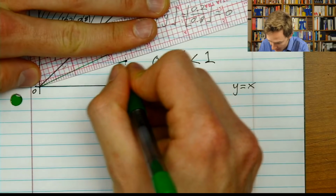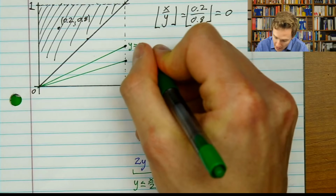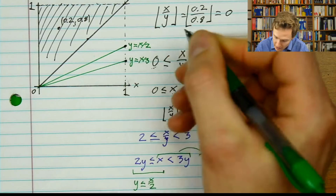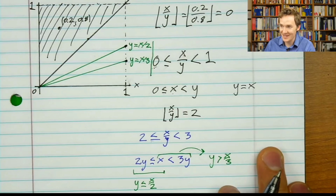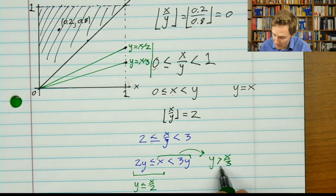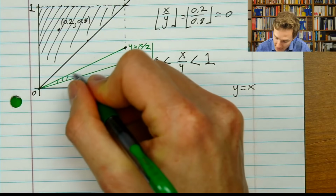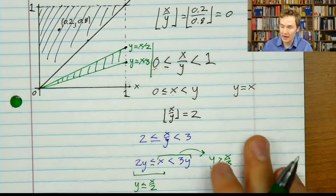above this line that I'm about to draw, where one of these represents x over 2, and one of these represents x over 3. And then pardon the intrusion into the space of my last inequality. All right, so we want to be above the line y equals x over 3, below x divided by 2. This region here shows us everything where rounding down gets to 2.